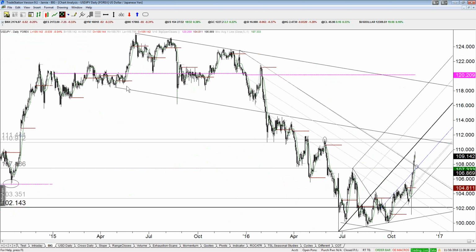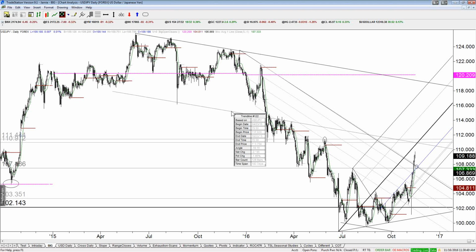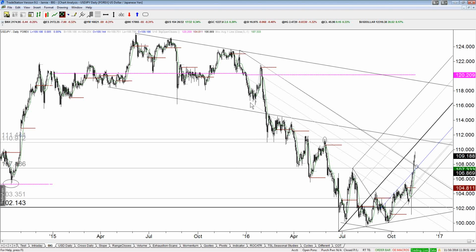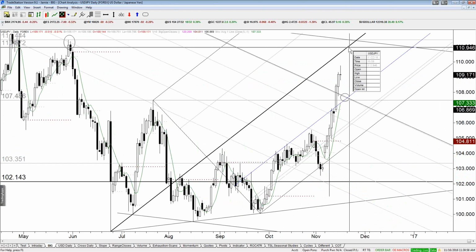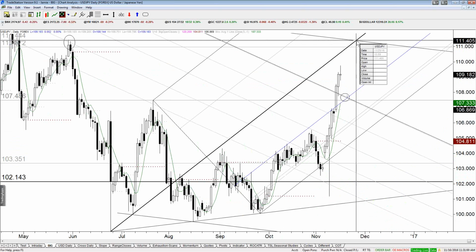You draw this trend line parallel. You can draw it off of here, or off the August 2015 crash low and cut through here, and it would be a little lower. Draw it off these here. Either way, it's 111, 111.50 is your next big area.